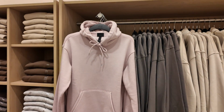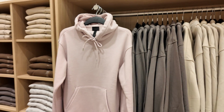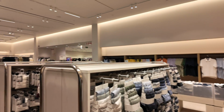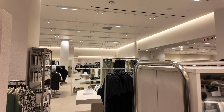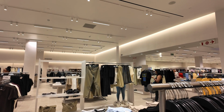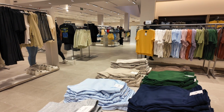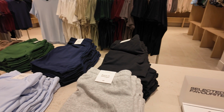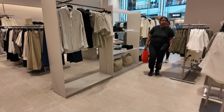These hoodies look very nice. Clothes are very simple and understated, but I quite like that. So the clothes, you can mix and match and they go well together. So if you're looking for something which is a bit casual or smart casual or a bit formal, it's nice to have these clothes in your wardrobe. For me, it just makes life a lot easier and very simple. So some nice shorts.